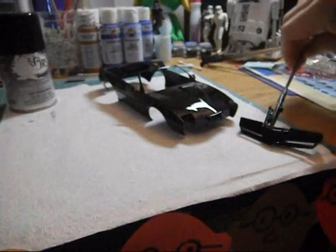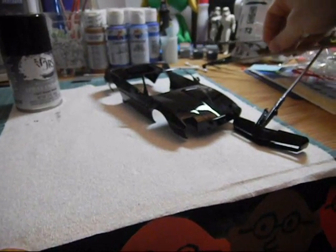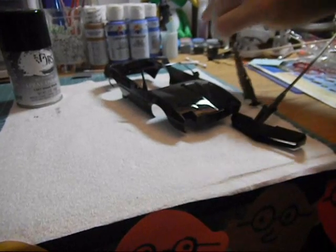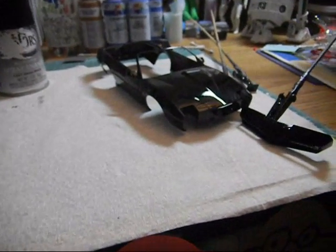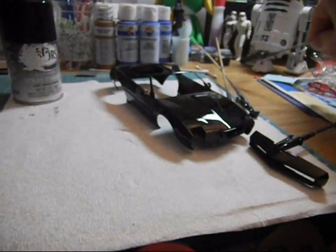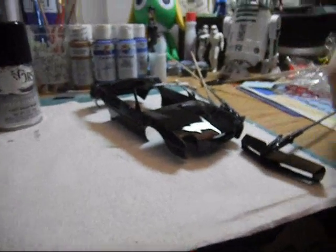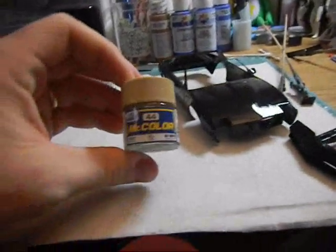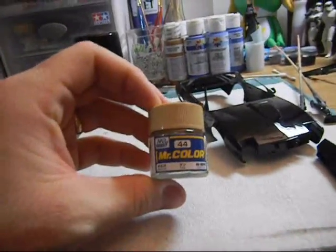That fits on the front. And these two go over the headlights. And this is the back spoiler. So we're going to have to work on this a little bit more, but so far it looks pretty darn cool. In the meantime, I can be working on the interior, and today I got Mr.